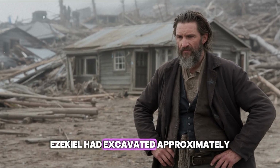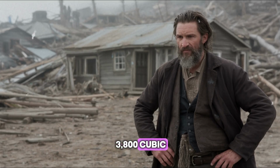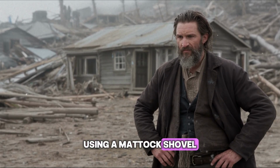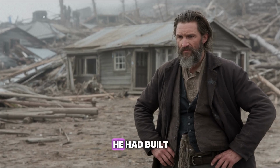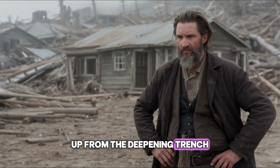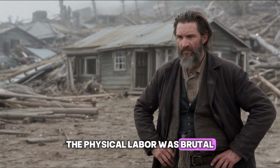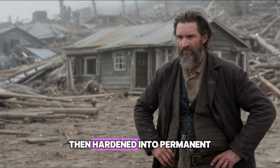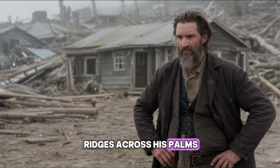Ezekiel had excavated approximately 3,800 cubic feet of soil, all removed by hand using a mattock, shovel, and wooden carrying frame he had built specifically for hauling dirt up from the deepening trench. The physical labor was brutal. His hands developed calluses that cracked and bled, then hardened into permanent ridges across his palms.